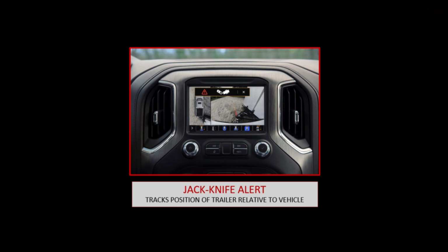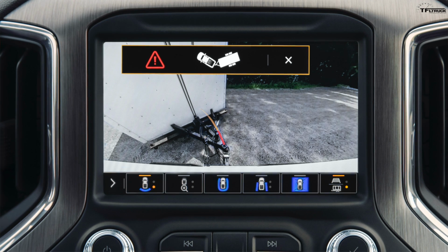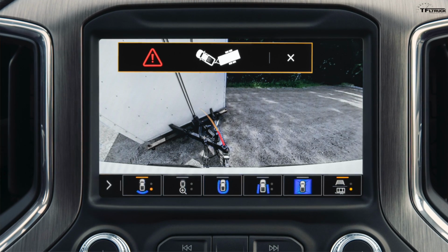The 2021 Silverado is getting these updated towing camera features. So if it's equipped with a camera package, or maybe if it's just the tailgate camera, you can have most of these features also. First up is a jackknife alert. When you're backing up a trailer, or making a tight turn in a parking lot with a trailer, the truck will now give you an alert if the trailer is coming too close to the rear of the truck.